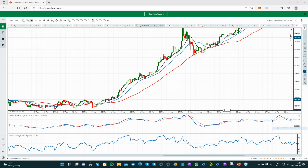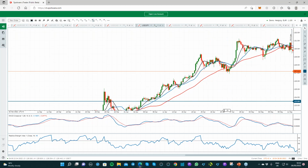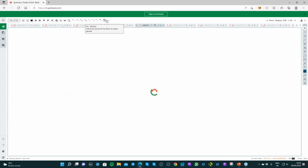So where I mentioned I'm aiming for at least 2-to-1 reward to risk, that must be at least 10 2-to-1 reward to risk trades for the 1 or maybe 2 losing trades at the end. So right now on Dolly Yen, where is her price headed?